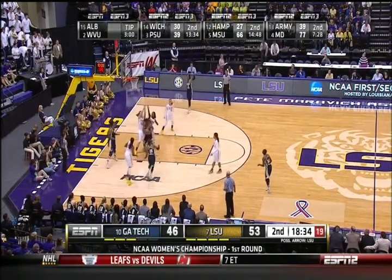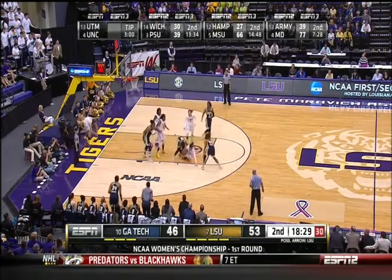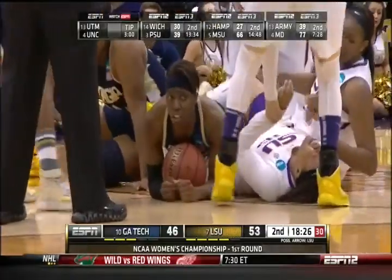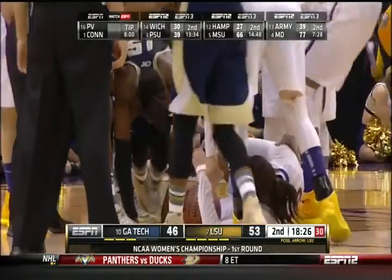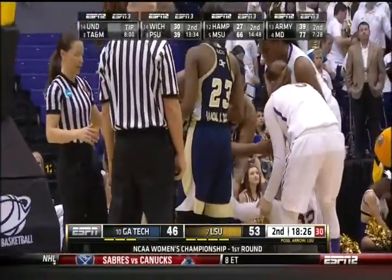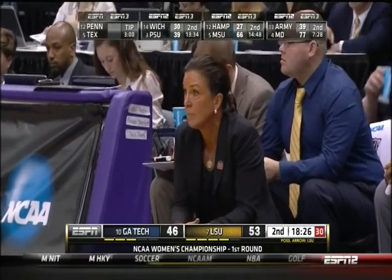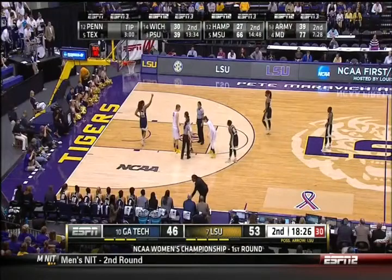Ballard almost took away that pass. Tenacious effort by Georgia Tech. Again, Marshall and Ballard on the deck. Jump ball, possession arrow, LSU. Right now, Georgia Tech doing a good job of trying to get those extra shot opportunities by attacking the glass. But a little bit, you just feel like the offense is a little bit forced right now by Georgia Tech, a little tight.